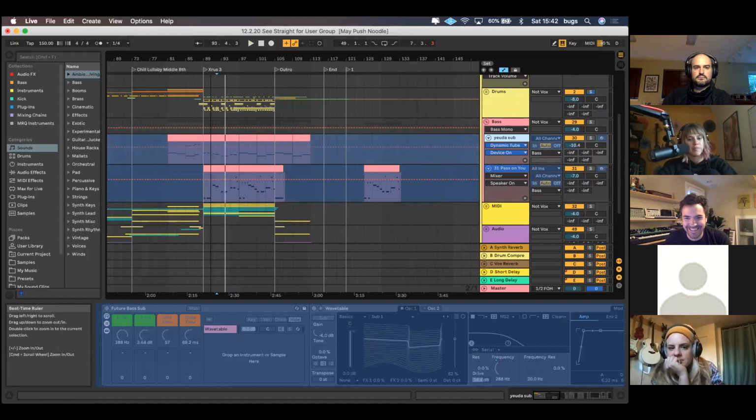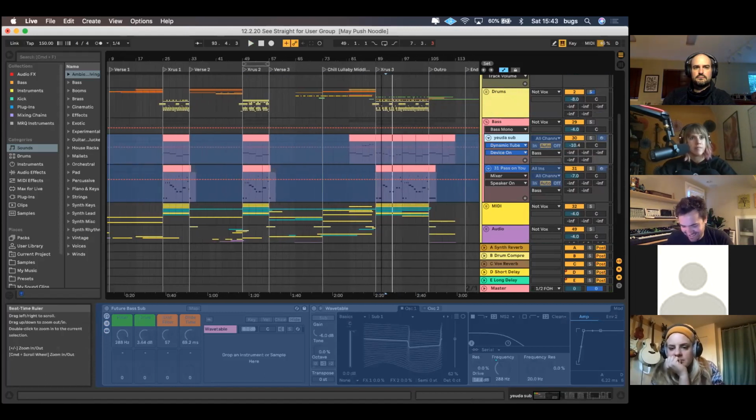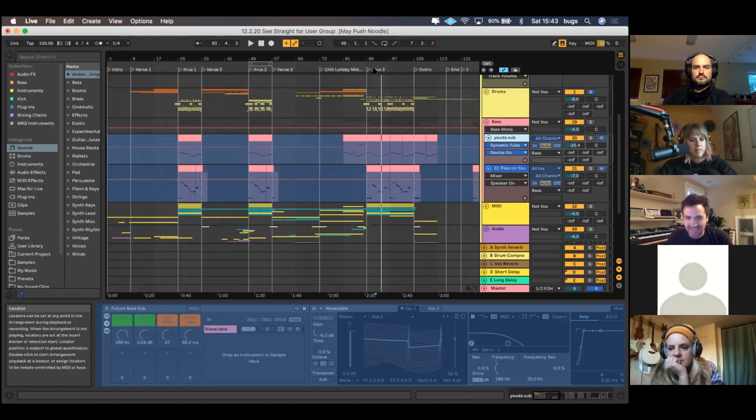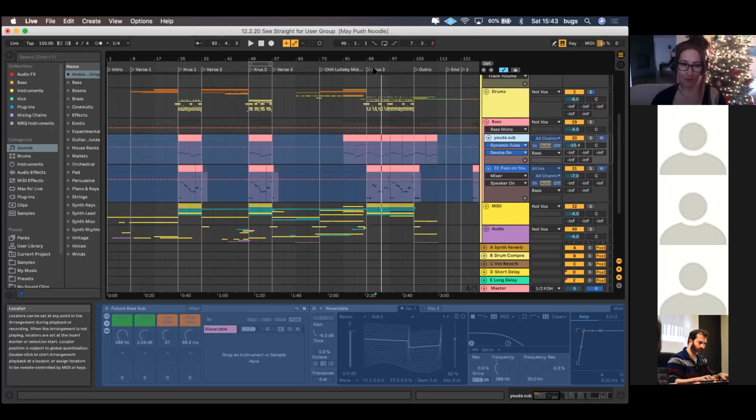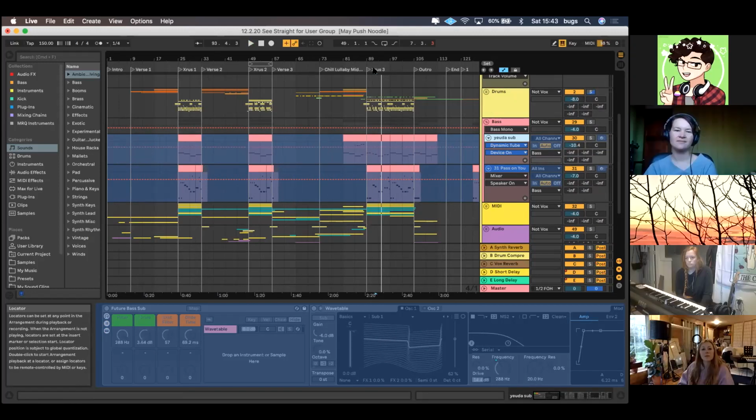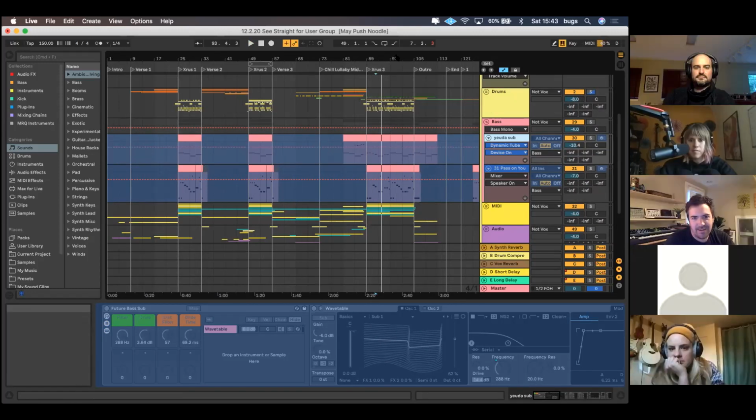So the bass is kind of cool because it only comes in at the chorus, which I appreciate. The rest of the song, I feel like the song is kind of like Sufjan Stevens meets Flume, where it's very chill with some weird chord progressions, and then also very big on the chorus. So I only bring in bass during our chorus.